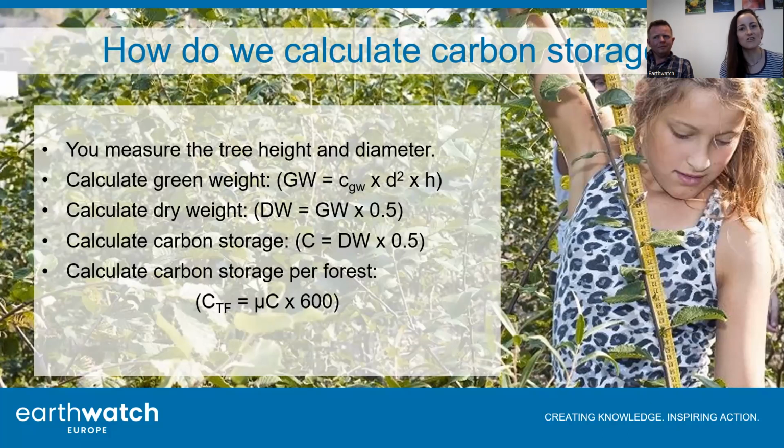Well, you guys have gone out there and you've measured tree height and diameter, which is fantastic because we couldn't calculate any carbon storage without you. We use the height and the diameter to calculate the green weight of the tree. Green weight means the weight when the tree is full of water, when it's lush and green and beautiful. So we take a constant of green weight for trees generally, and we times that by the diameter squared, and we times that by the height. Diameter squared times height is the volume of the tree, and this constant gives us the green weight.